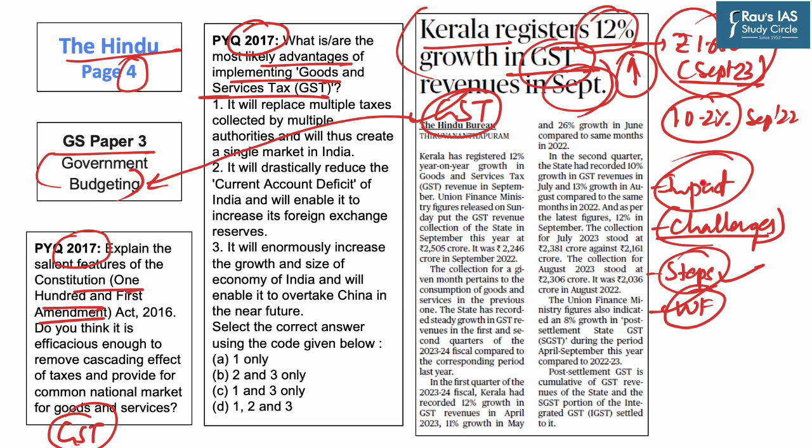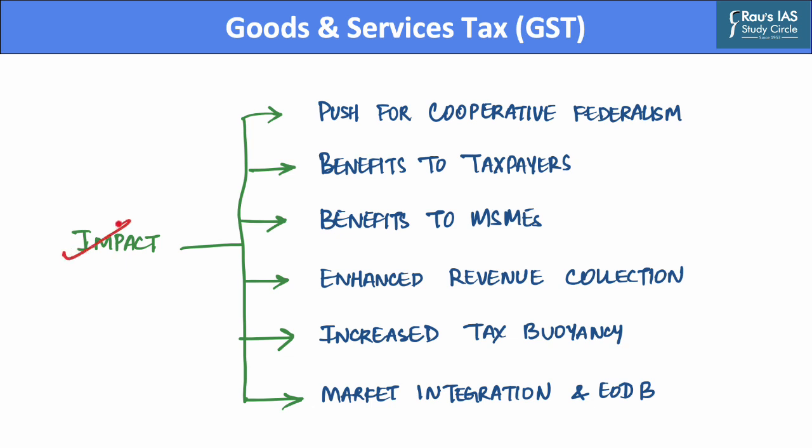Hence, let us start our today's discussion by discussing the positive impact of GST on indirect tax regime in our country. Now, before discussing this impact, let us take a brief overview of what is a goods and services tax. This goods and services tax is a unified tax system which replaced multiple indirect taxes that were levied before by both central as well as state governments. And this GST regime was implemented on 1st of July of the year 2017.